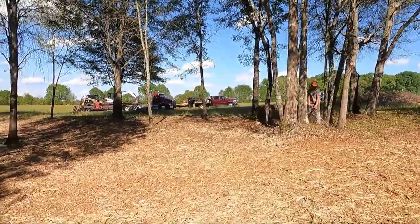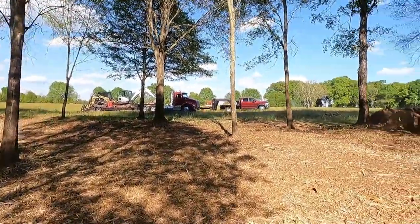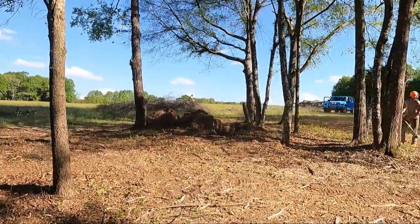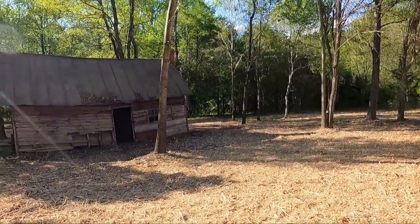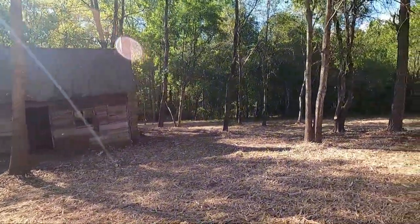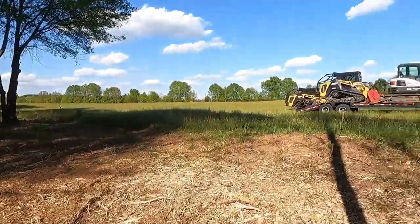Yeah, it's a few minutes after 5, and we're all tired and ready to go home. So Mike has got everything strapping down over here. I'm gonna help him get this stuff strapped down real quick. But here's the old cabin, house, whatever you wanna call it. Spooky over here on this side.